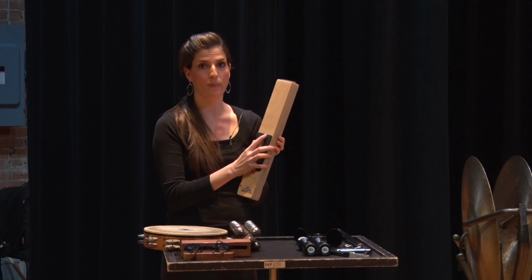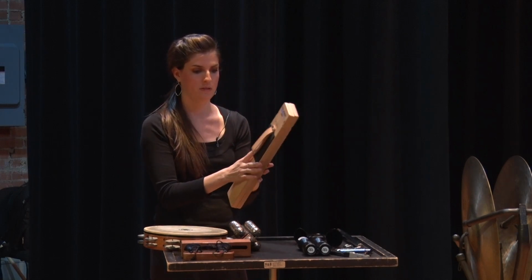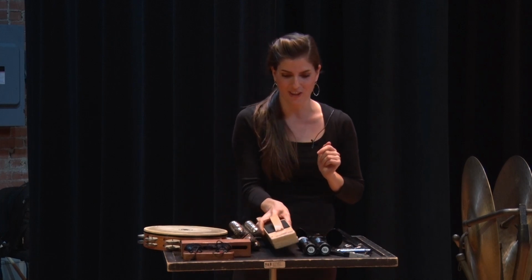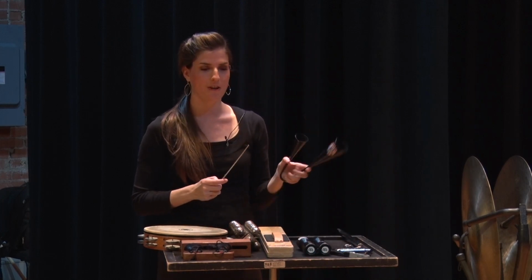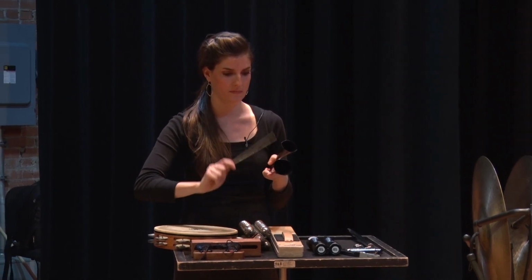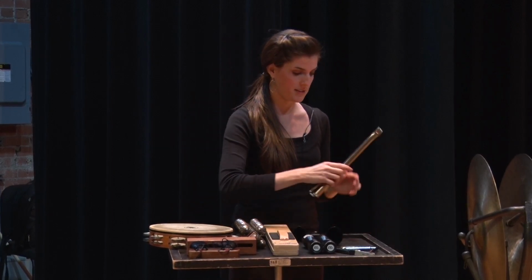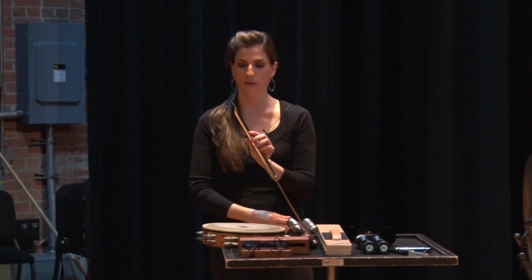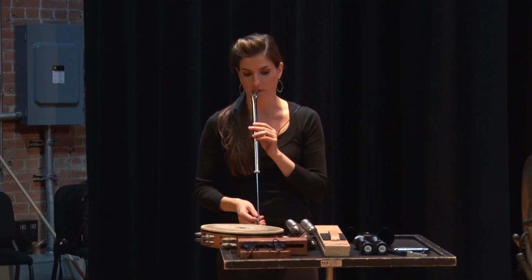This one is called a whip. Sounds like a whip you might use for a horse. Got to be careful of that so you don't catch your fingers in it. Different kinds of bells. These are called the go-go bells, related to cowbells. And then this one is a slide whistle. So even though we blow in it like you would some of the wind instruments, we still use this in the percussion family.